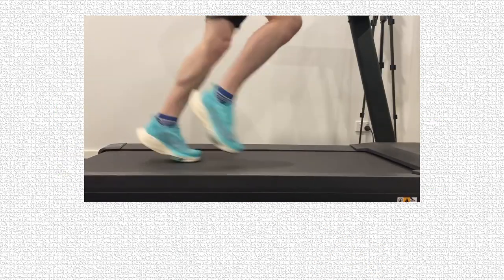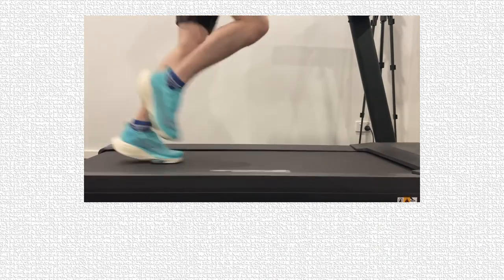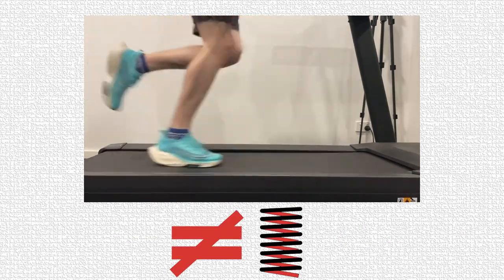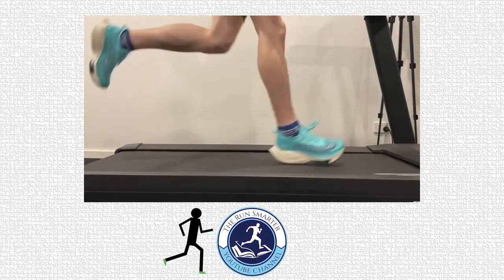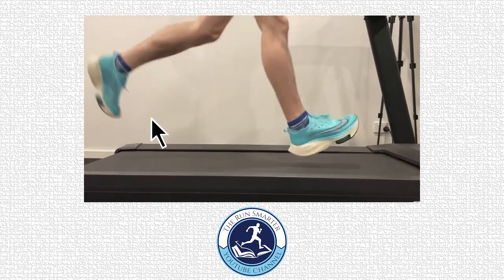In fact, it acts like a lever at initial contact. This is important because if you are a forefoot striker, you cannot take full advantage of these shoes. It doesn't act like a spring and you aren't exploiting the lever effect. So those who have a subtle heel strike can use the rigidity of the shoe and rock it into forward momentum, getting the most out of the shoe.